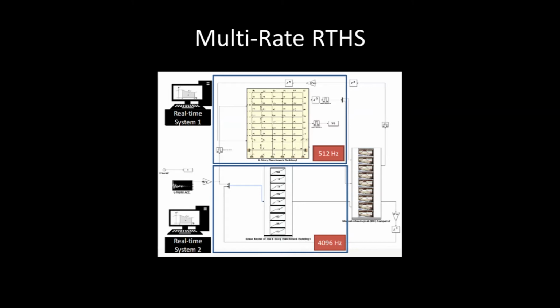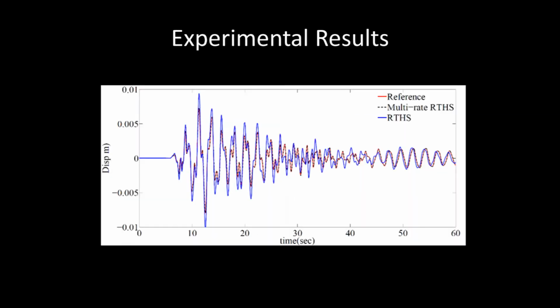This distributed approach introduces particular problems due to delay between components of the system. We have developed a framework for analyzing the performance of such systems. In this graph, the red line is a reference solution that is computed from a highly accurate model that cannot be run in real time.